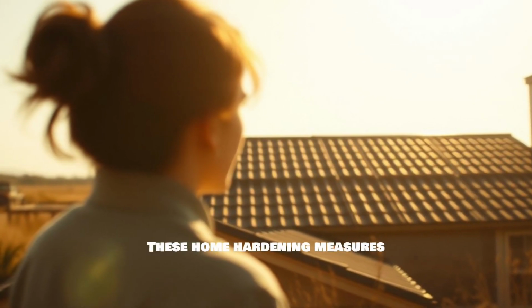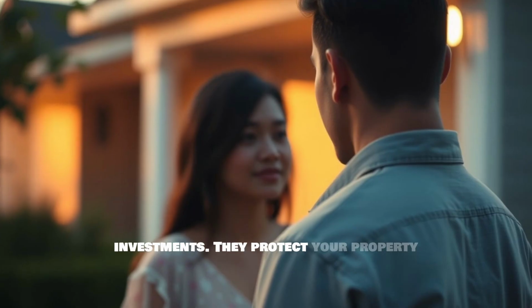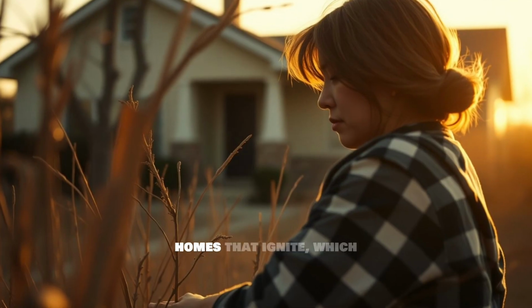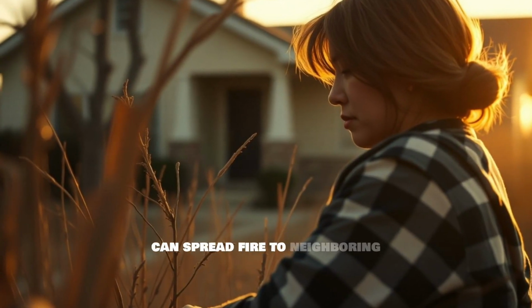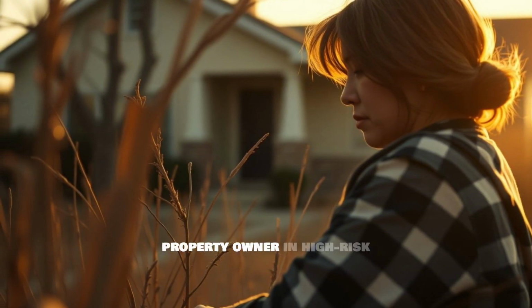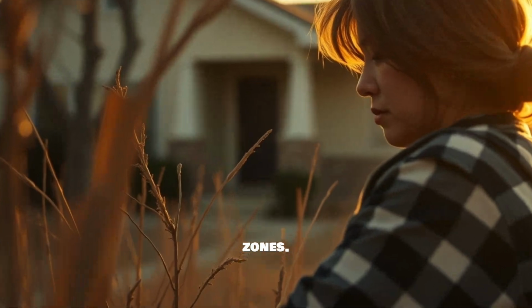These home hardening measures are crucial investments. They protect your property and make communities safer by reducing the number of homes that ignite, which can spread fire to neighboring structures. This is a critical step for every property owner in high-risk zones.